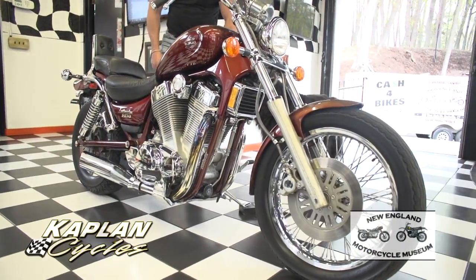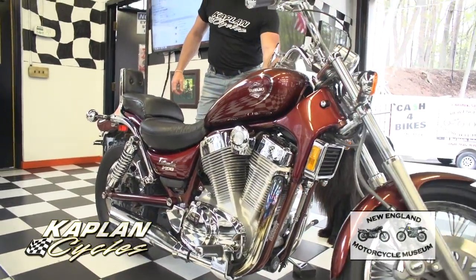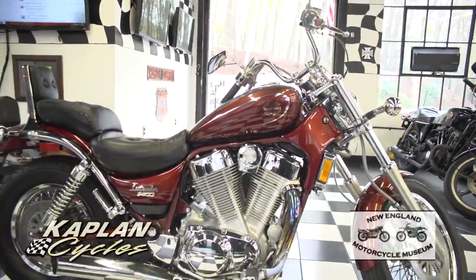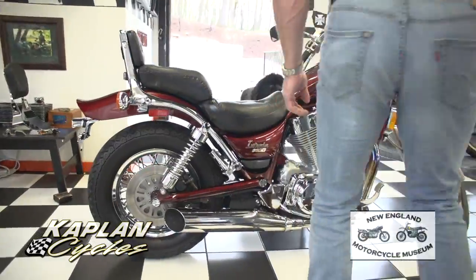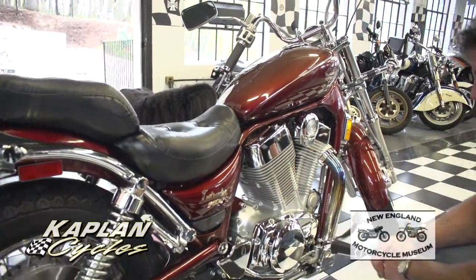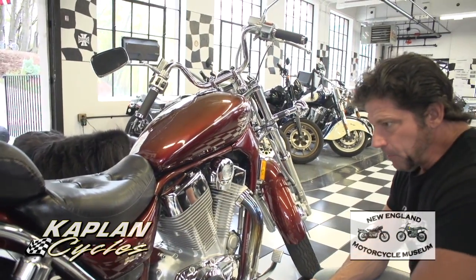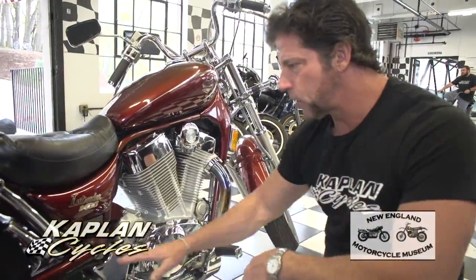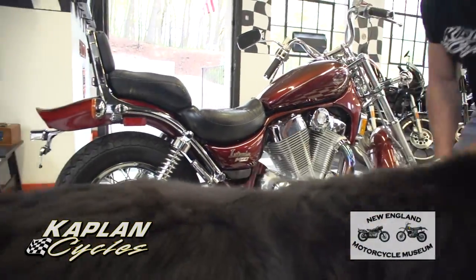Like I said, the young guys that work here thought it was a custom when they saw it, because this is before their time. This is a '94. It has the dark burgundy paint job with the chrome. On the side, there's chrome everywhere on this bike, the engine cases, the frame painted to match. This is a fantastic machine. Again, original tires, 100% original bike, just beautiful.